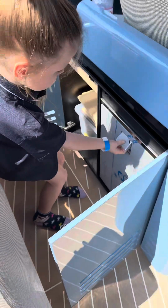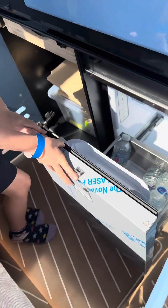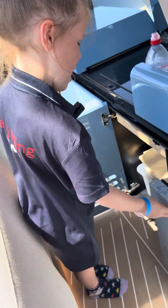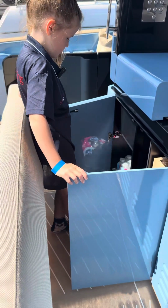What's this? Hold on. Mummy's wine. You put your ice cream in there. Freezer and fridge. That's it. Freezer, close it. Is there more? No.